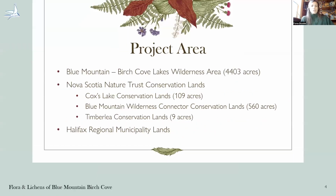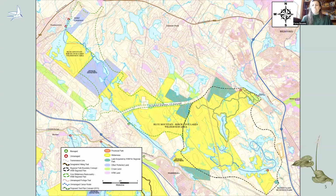So where is this, for those who don't know, a little synopsis of the lands that we're talking about. We're talking about the Blue Mountain Birch Cove Lakes Wilderness area. So that's about 4,403 acres. The Nova Scotia Nature Trust owns a few parcels of land in there. The Cox Lake Conservation Lands, 109 acres. The Blue Mountain Wilderness Connector, which is 560 acres. And the small but mighty Timberlea Conservation Lands at 9 acres. And there's also a few pockets in there of land owned by Halifax Regional Municipality.